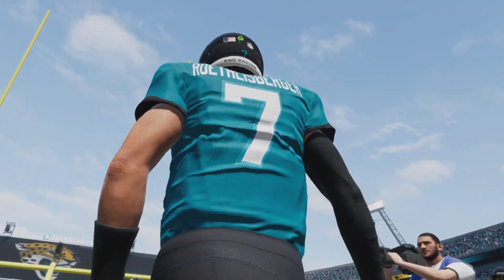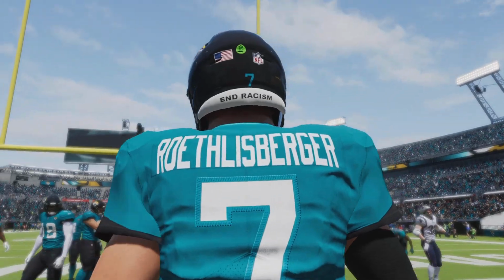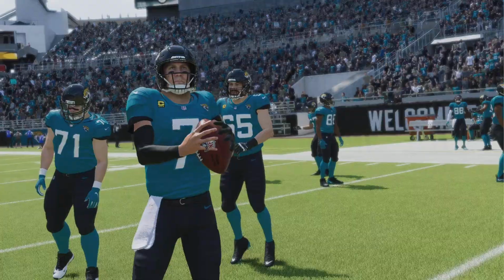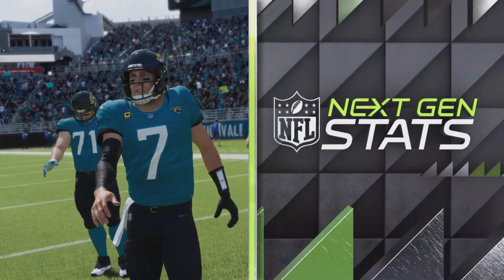It's Madden NFL 22, and the question is, are you ready for some football? It's the Patriots and the Jags, coming up next.